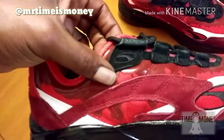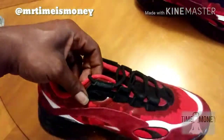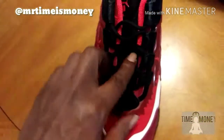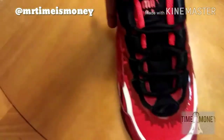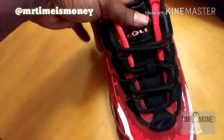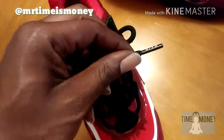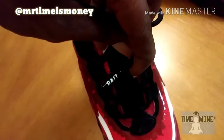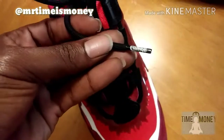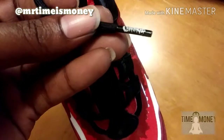Got your Puma cell sign on your eye stay on the top, stitched in black, continuing down this buttery black suede. With like a mesh material, black mesh on your tongue. Your Puma cell logo on the tongue, on a suede tongue, kind of ironed in, embossed. Rope laces. Got Bait on one aglet. And on the other, we have Carnage. All right.